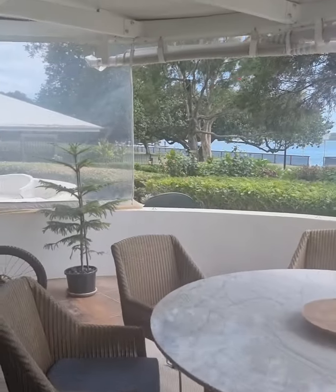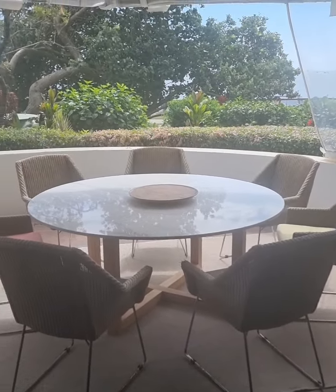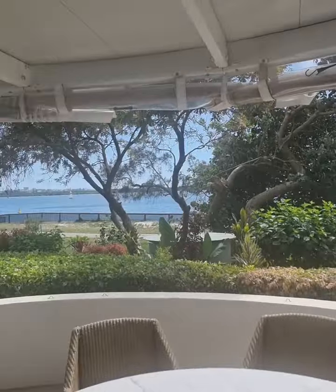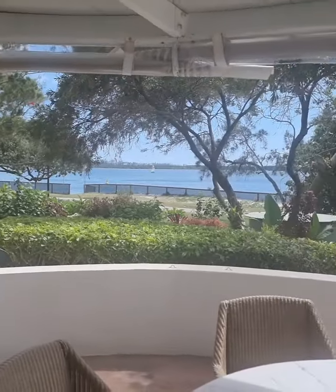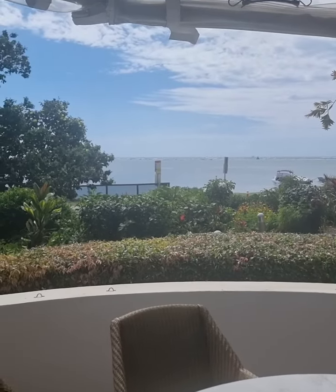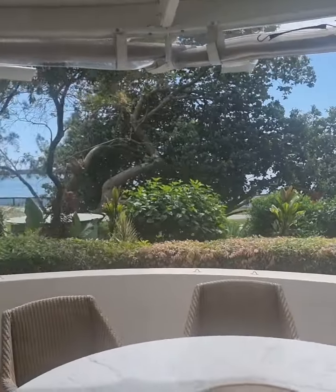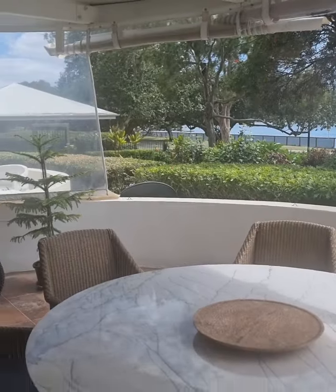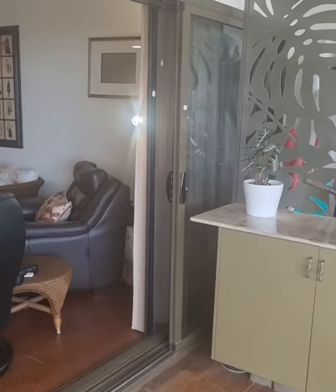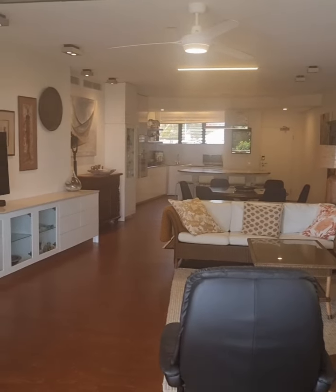You can see here it's a very, very large area. We've got that big 2, 4, 6, 7 seater round table there. This is all undercover, and it's also got weather protection there. You can see those blinds being rolled up, but we're looking directly out onto the beach. And for those of you that are familiar with the area, that's the Bribie Island breakthrough in the background. So this is the outside area. It's a very, very large area, and it's probably one of the best outdoor areas we've seen in an apartment here in Golden Beach. We just turn around now, we're looking into the apartment.